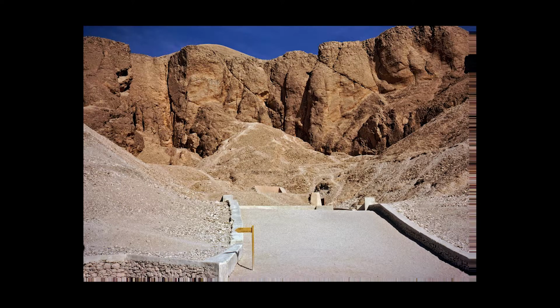The Valley of the Kings lies on the Nile's west bank near Luxor and contains over 60 known tombs. During Egypt's New Kingdom, the Valley of the Kings became a royal burial ground for many pharaohs who were expected to become one with the gods. The tombs were built with careful and precise planning.